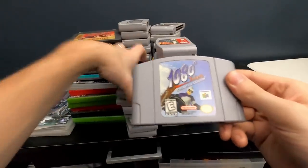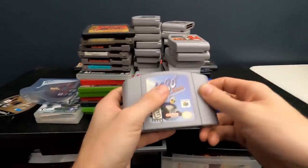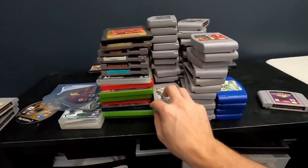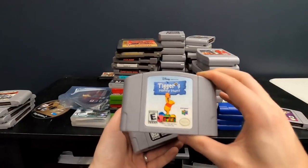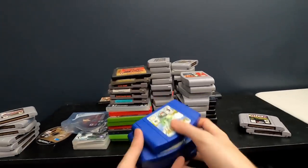I cannot remember, looks like we've got two copies of 1080 Snowboarding. I can't remember if that actually goes for anything. I'm gonna say no. NFL Blitz 2000 I think does go for something. This one doesn't. F1 World Grand Prix, I cannot remember. Oh, look at that, Tigger's Honey Hunt. If I didn't already have this, I would definitely keep it for the collection because I am a big Pooh game collector.